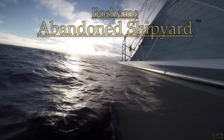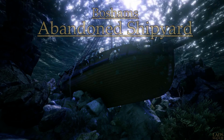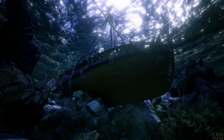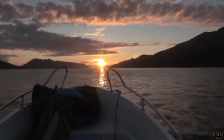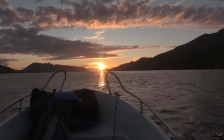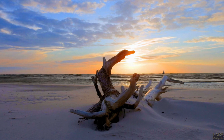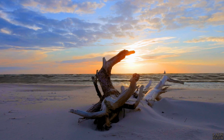Bosham was inhabited by the Romans, and it was the 6th most important town in Sussex in the 8th century. The legend has it that the Danish King Canute sat on his chair surrounded by his courtiers and commanded the waves to go back. Now, as you can imagine, the waves did not go back, and King Canute showed that he was mortal and got his feet wet.